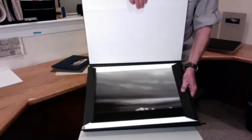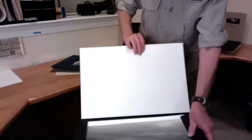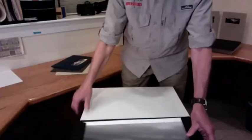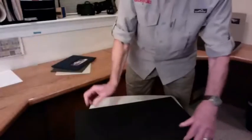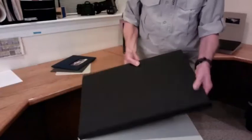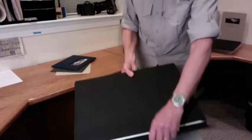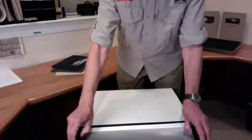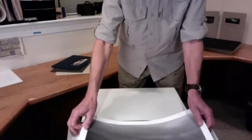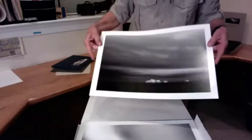This is one that I did on Antarctica. So once you open it up, and it's, again, simple, it's magnetic here. So it keeps everything in, simple. When you open it, can you see this, Rob? Am I being able to see it? Okay. So here are a selection of images, right?